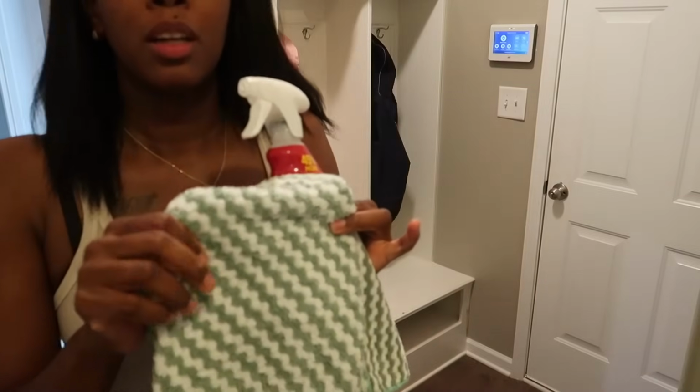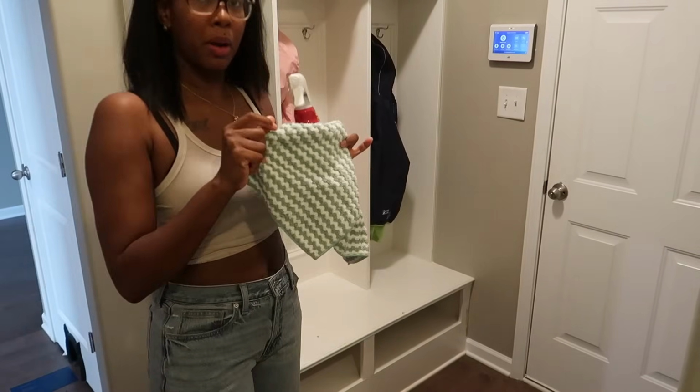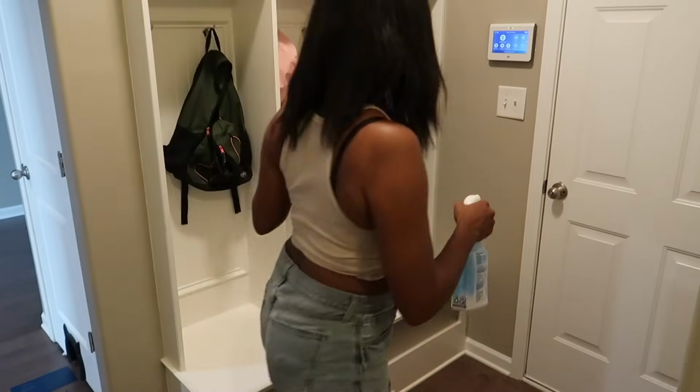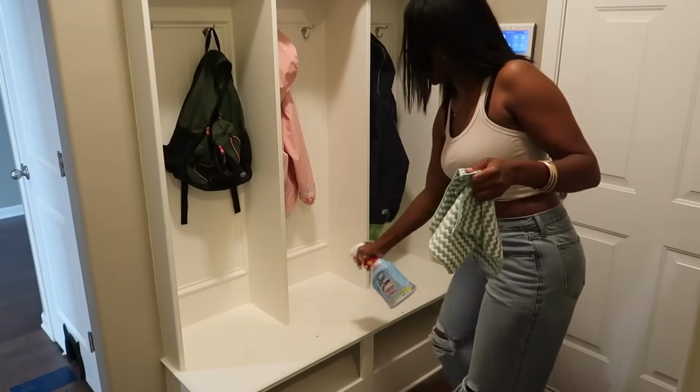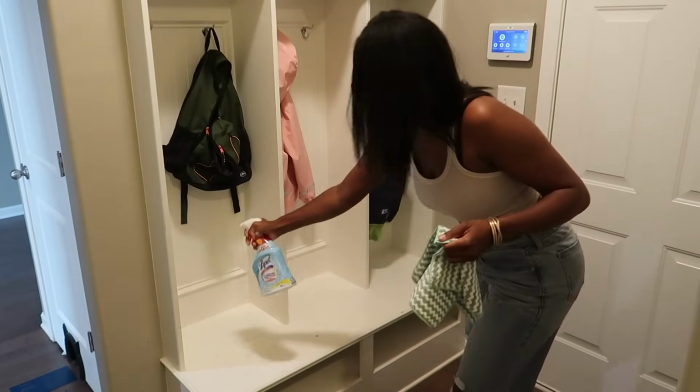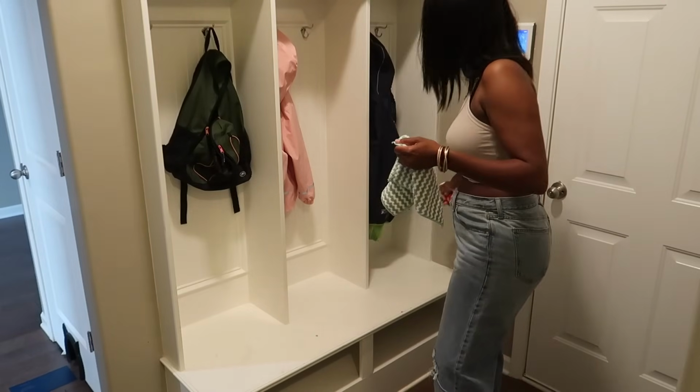These cloths. Somebody sent them from my registry, and I don't know what made me put them on my registry, but they are so soft, like extremely soft. I'm just spraying this area down with some hydrogen peroxide cleaner.